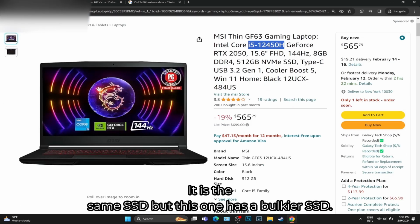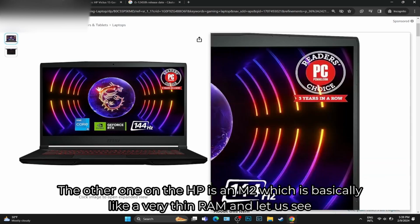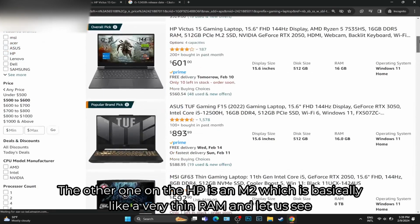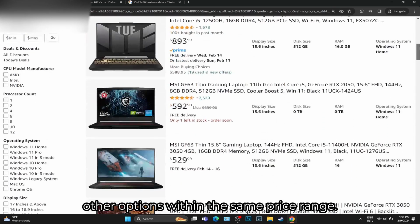This is basically the best laptop in terms of specs because it does come with a generous SSD. It is the same SSD, but this one has a bulkier SSD. The other one on the HP is an M2, which is basically like a very thin RAM. And let us see other options within the same price range.